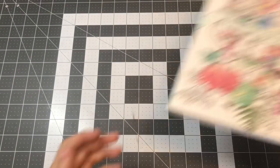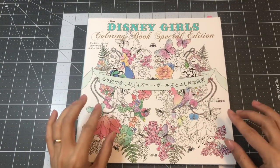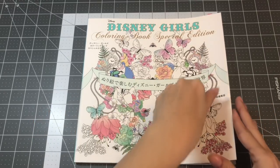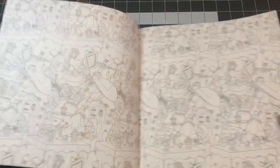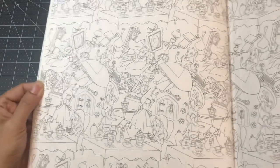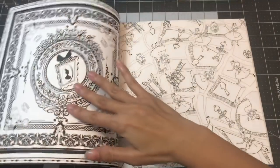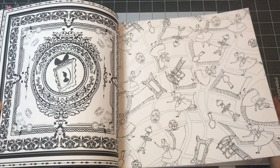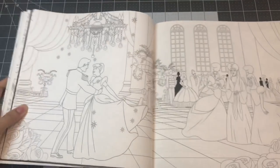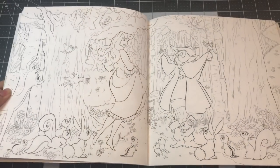The next one I want to share with you is the Disney Girls Coloring Book Special Edition. There are two more in this series, but I only have this one. It has a lot of very intricate Alice in Wonderland, if you can see it. Yeah. I think Alice in Wonderland is in the beginning part, and then they're separated into sections. So here you have a double spread of... Here's Sleeping Beauty.